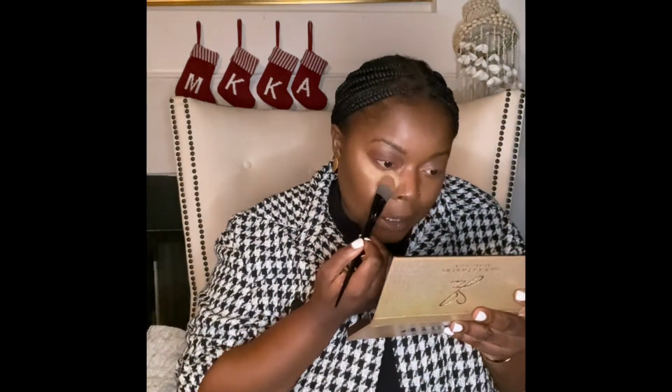So you just want to grab some and tap it off. Have a good amount. And tap it off. Once you have a good amount, just go right under the eyelid and just pat it in. Everywhere that you put your liquid, you're going to want to put your powder. So pro tip, wherever you put liquid, you put powder. And we're just going to do the same thing on this side. Go under the nose there.